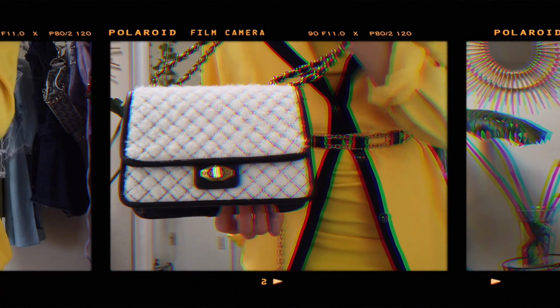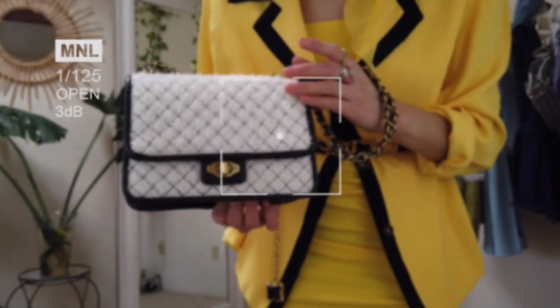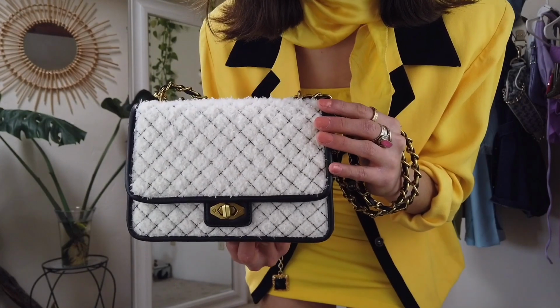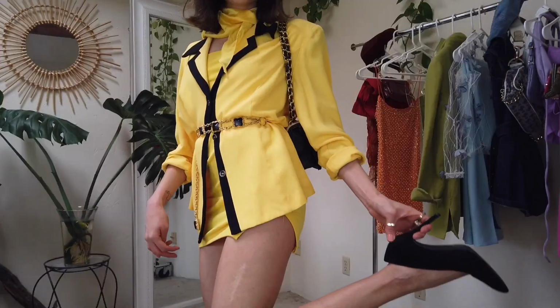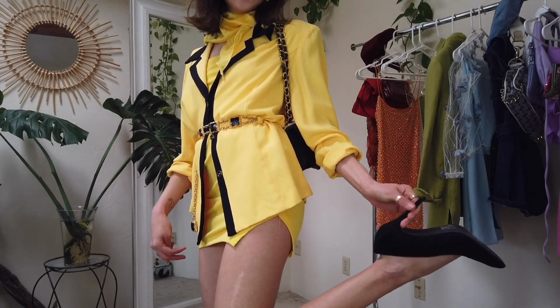I paired it with this beautiful tweed furry bag I got from Shein. Look how pretty that is. And I love the chain. It goes beautiful with the outfit. And I just threw on these very simple black pointed heels.